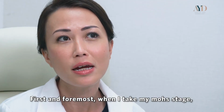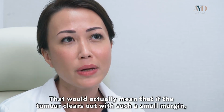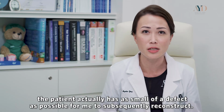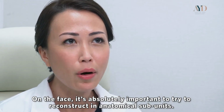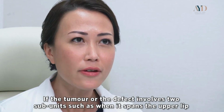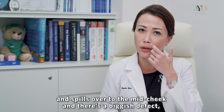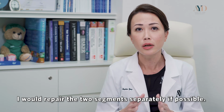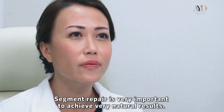First and foremost, when I take my Mohs stage, I would take as tight a margin as is physically possible, so that if the tumor clears out with such a small margin, the patient has as small a defect as possible for me to subsequently reconstruct. On the face, it's absolutely important to try to reconstruct in anatomical subunits. What do I mean? If the defect spans the upper lip, and let's say it spills over into the mid-cheek, and it's a biggish defect, I would repair the two segments separately if possible, so that I do not blunt the anatomical margin. Segment repair is very important to achieve very natural results.